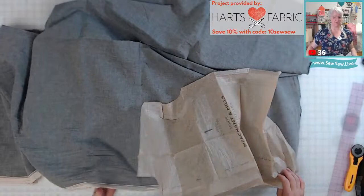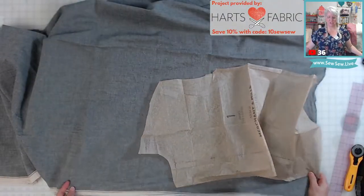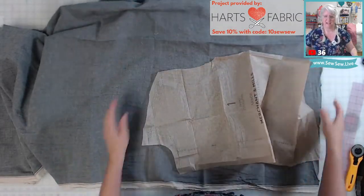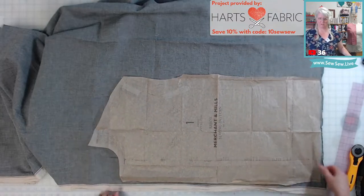Shabby chic. I don't think of their vibe as shabby chic at all. Because I feel like shabby chic is kind of in that cottagecore thing, and I would not consider Merchant and Mills cottagecore, you know what I mean?